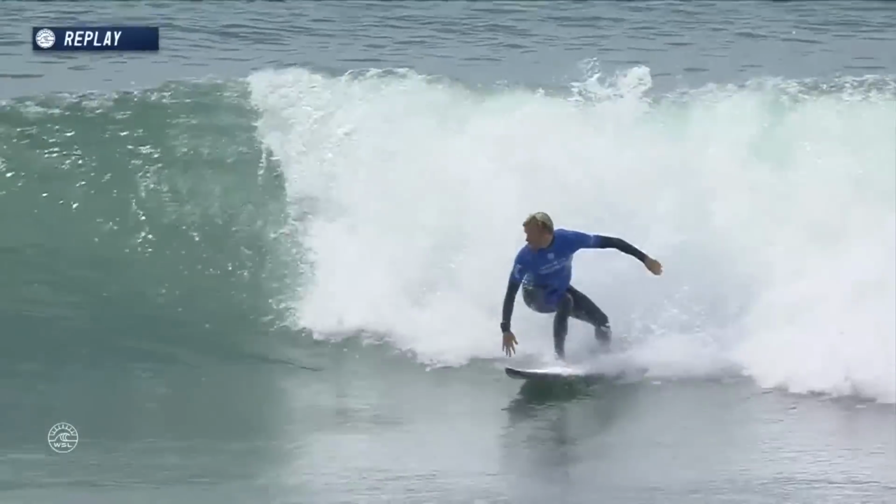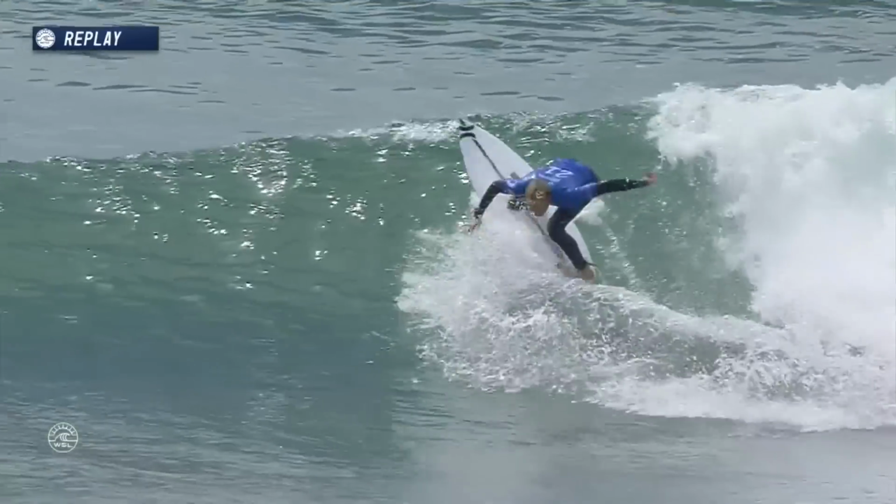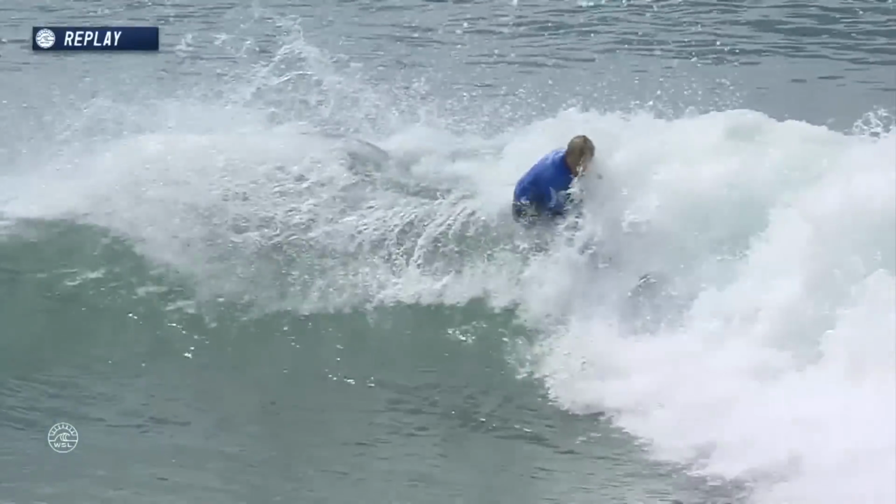He always seems to get that board in the right position at the right time. Beautiful bottom turn, and the body language, amazing from Ace Buchan.